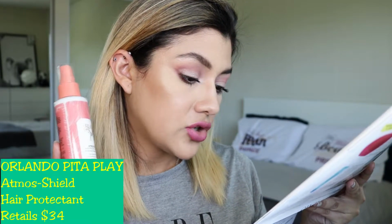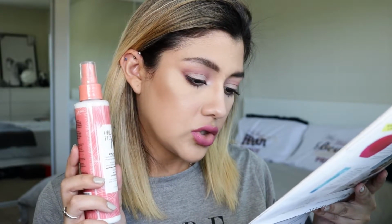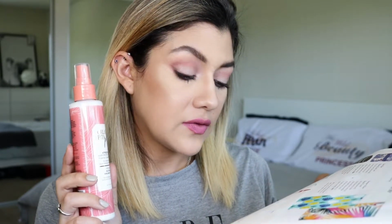All right, so what else do we got here? Oh, so many good things. All right, let's do this one here. This one was another choice. I can't read, sorry, I need my glasses. It's the Orlando Pita Play Atmos Shield Hair Protectant Treatment Spray. In just a few spritzes, this treatment spray creates an invisible, weightless veil that shields the hair from harmful UV damage, heat, styling tools, and free radicals. And this one retails for $34.